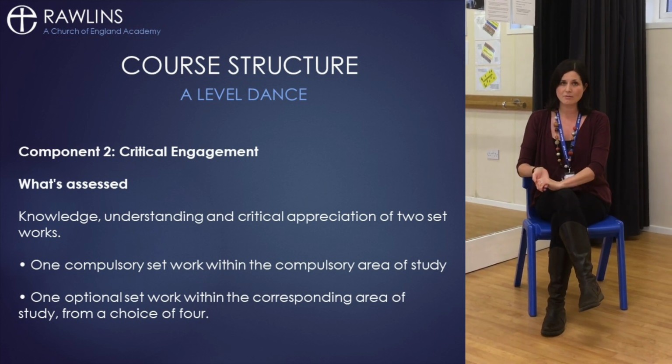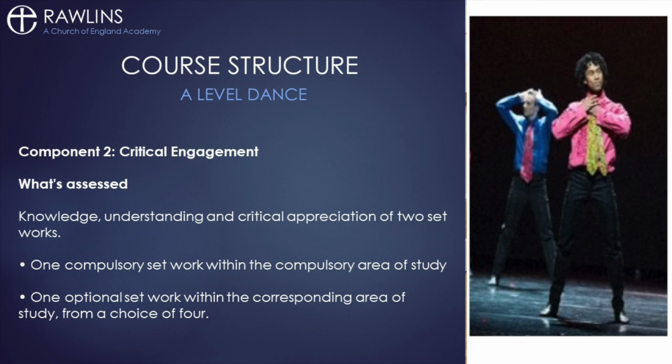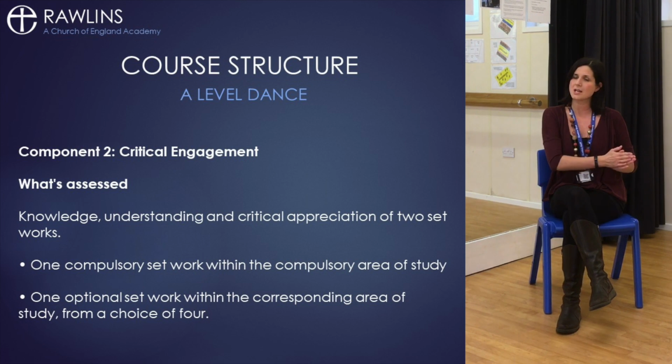We also have a focus study of Christopher Bruce and his work, Rooster, which is a fantastic piece looking at the 1960s and looking at the socio-historical context of that piece, and how it shapes the choreography and the choreographic intention. So that's section A.